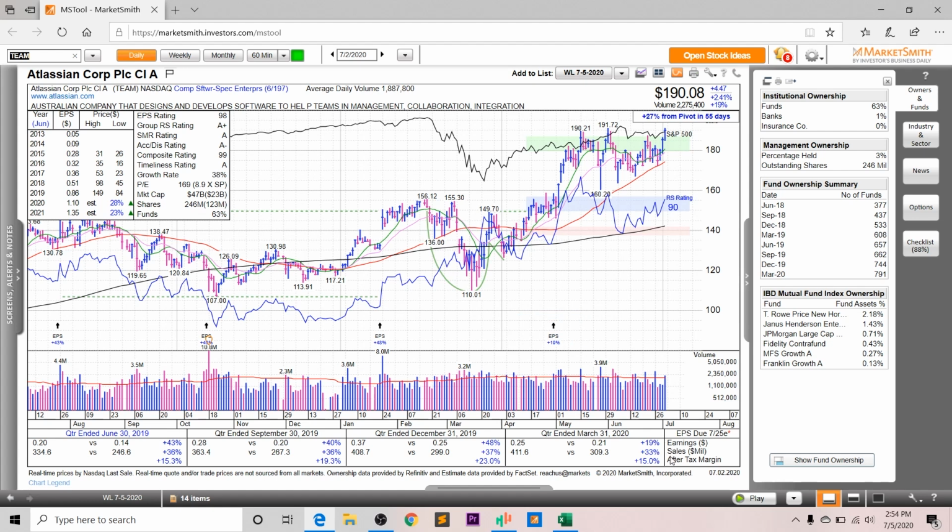Sales were up 33%, and after-tax margins were up 15%. In 2020 and 2021, you're supposed to increase annual EPS 28% and 23%, so there's a lot of growth expected. The overall EPS rating is a 98, the group RS an A+, the SMR rating is an A, the accumulation distribution is an A-, the overall composite rating is a very strong 99.